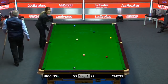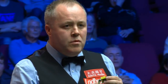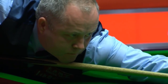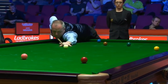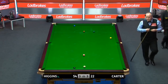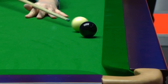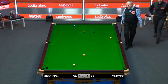Just a whisker on the thick side. So a mid-range pot. 47. And when this is frame and match ball, what an examination of grit and technique. Almost there. And he knows at quiet pace the black should flop in. Not that wide though. John Higgins 48.